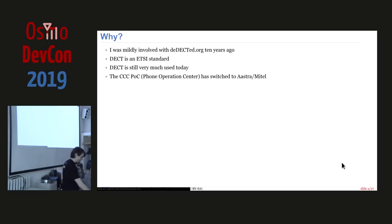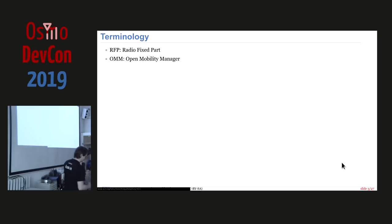And as I said, the CCC Phone Operation Center, the event phone guys, have also switched to one specific vendor or one specific system that implements DECT. The terminology that we are going to be using here, among other things, the slides were just in time production, so the terminology is not complete.